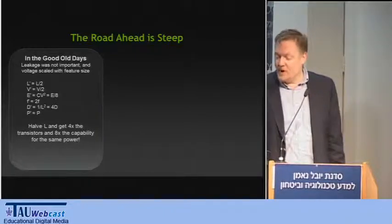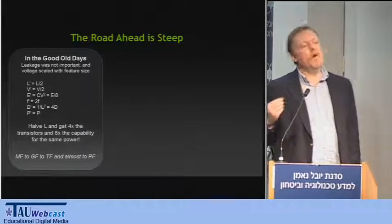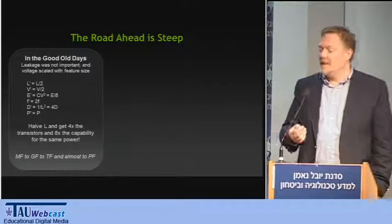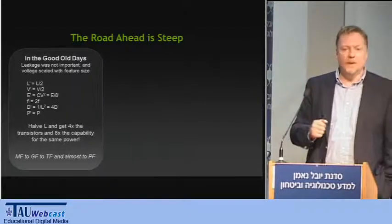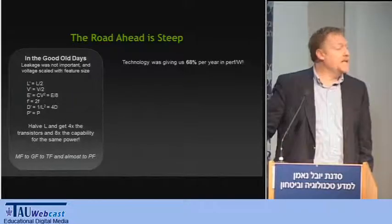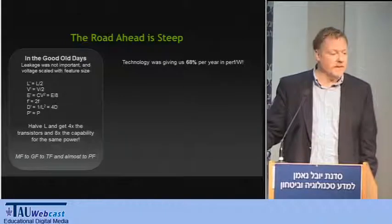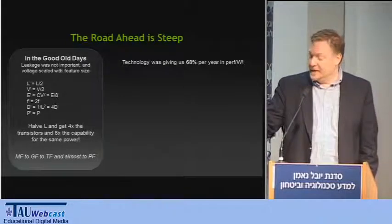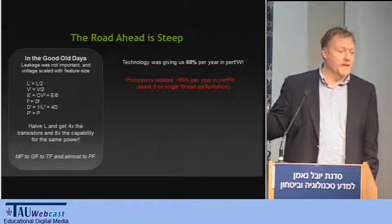And this has taken us all the way from a megaflop to a gigaflop to a teraflop and most of the way to a petaflop. We've had this wonderful exponential improvement in performance at constant power. That corresponds actually to about 68% a year improvement compounded annually in the underlying silicon technology. It's been great. Now, during this time, the transistors have been giving us 68% a year.